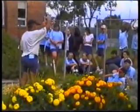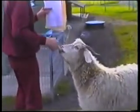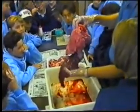Corrimal High is the only school in the Northern Illawarra to offer agriculture right up to HSC level. Agriculture students find out lots about goats and ducks and even get to be a part of Mr. Brooker's forensic investigations.